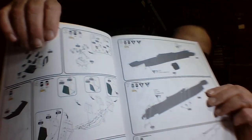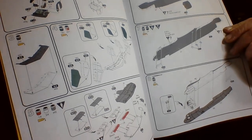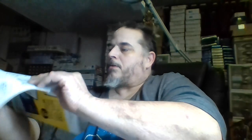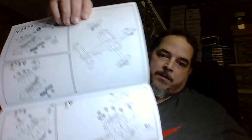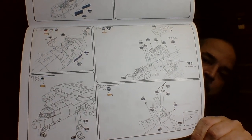start with some of the instructions. There is some coloring of the instructions, but mostly black and white. There's your cockpit assembly, and starting to prep your fuselages, putting the fuselage together, putting your engine nacelles together, putting the engine nacelles onto the wings. More stuff on the fuselage of the aircraft, including your boarding ladder, which is cool.